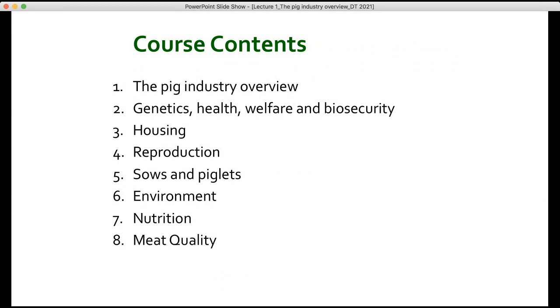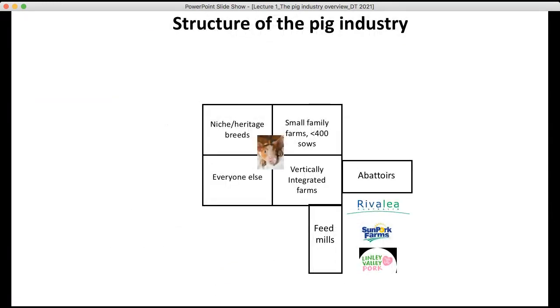Okay, so we're obviously going to be focusing on pigs a bit longer than we did with poultry. So we've got 8 lectures coming. And I usually start talking about the pig industry with this slide. So this, I guess, is just to give you an idea of how the Australian pork industry is set up. So if you look in the middle of the slide, you can see we've got our different types of farms. So niche heritage breeds, which is like your Berkshire pigs. So they're the types of products that are sold at places like the boat shed. Then you've got your small family farms, which are less than 400 sows.